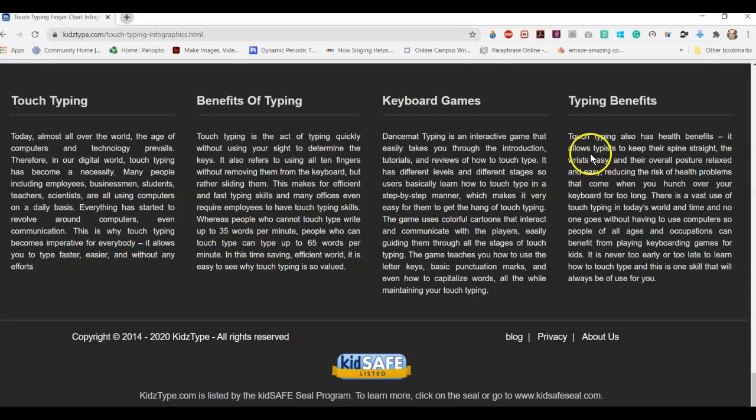There are benefits to typing. Let's go to the last column here. It says touch typing also has health benefits. It allows typists to keep their spine straight, their wrists easy, and overall posture relaxed and easy, reducing the risk of health problems that come when you hunch over your keyboard for too long. There is a vast use of touch typing in today's world, and no one goes without having to use computers, so people of all ages and occupations can benefit from playing keyboard games for kids.